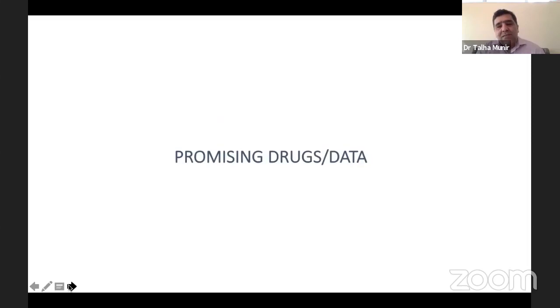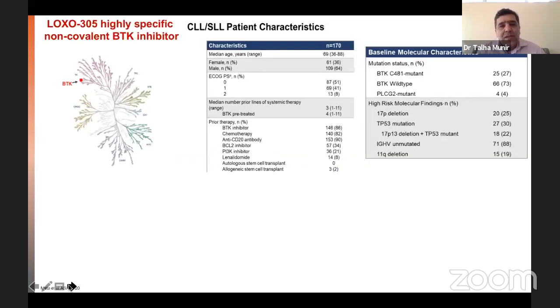Lastly, Nick asked me to just present some promising drugs and data, what is out there. So this is a new molecule called LOXO305. We've got the study running in Leeds at the moment. This is a study with a non-covalent BTK inhibitor, so it works in a different way to ibrutinib or acalabrutinib. Ibrutinib and acalabrutinib bind to a very specific amino acid in the BTK pocket, whereas LOXO is different, in that it is binding to different sites.